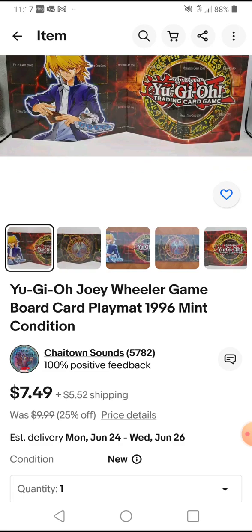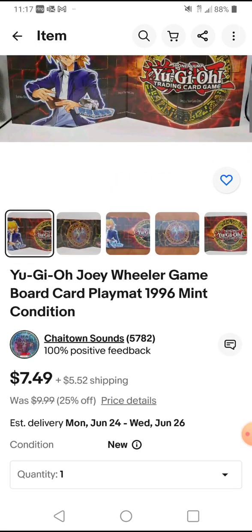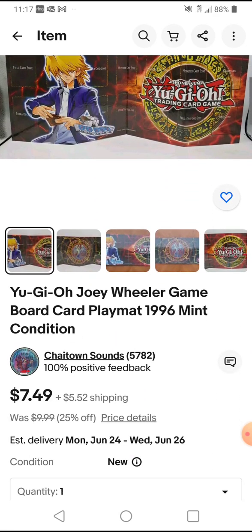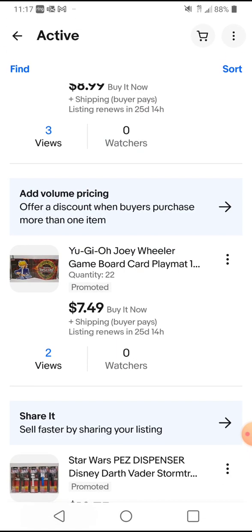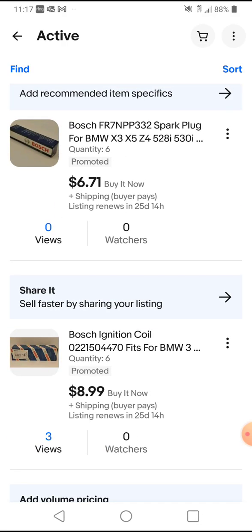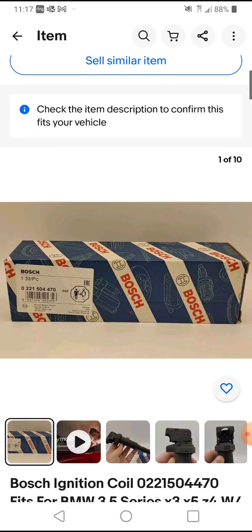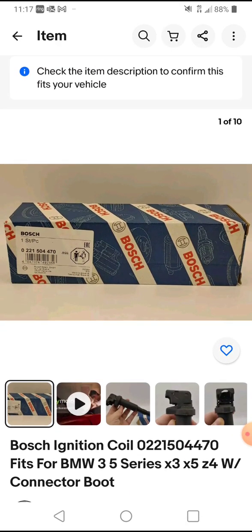So I decided to list those the cheapest on eBay. Probably take some time to sell all 22 of them, but there's some nice profit there, especially if you're getting something for free. And again, I was just building rapport with the guy. He's moving to Hawaii, super nice dude. He's like, here, let me give you some stuff. He actually gave me these as well. So I told him, yeah, I'm into reselling. And he's like, hey, I do that too, man.